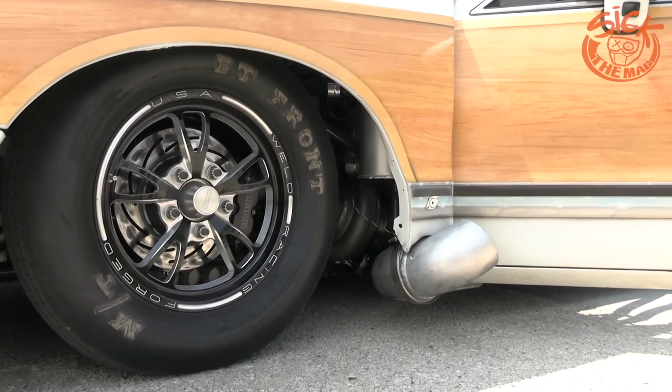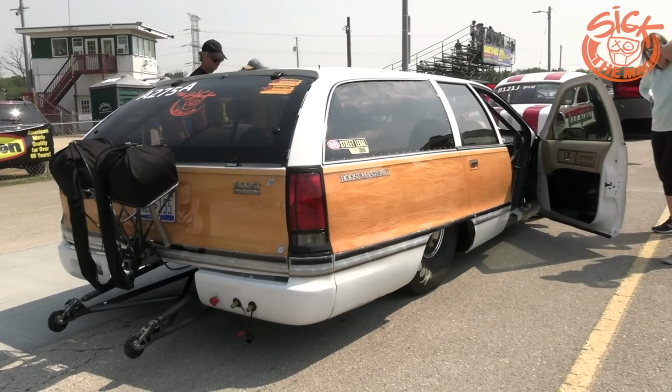Somewhere down the road, I've got to get this thing down the track without breaking everything that I have. So that is my goal. All I want to do is not break stuff. I will be happy if I don't break stuff.